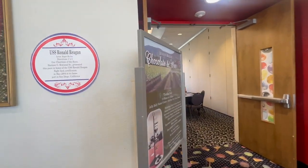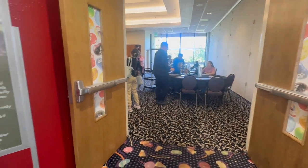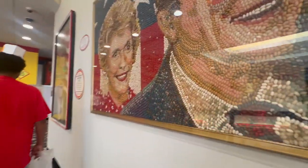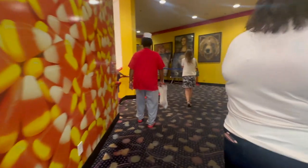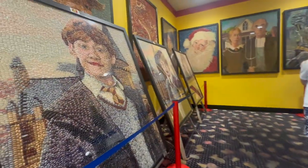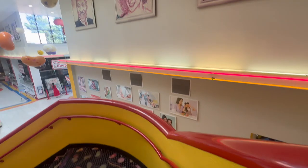This is the chocolate and wine tasting experience, which is kid friendly. We have a non-alcoholic experience available. We've got one that doesn't eat chocolate. These are good. Whoever did all this art. Are those ours? Okay. And they have a gallery. Not a big one. Lots of Harry Potter. And back downstairs we go to the gift shop.